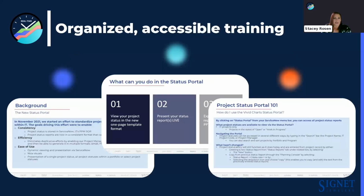So this is just kind of an example of the presentation we gave when we rolled out the status portal. We gave folks a little bit of a background first. We told them, quite often in our organization, when we roll out something new, people want to know why. Why are you rolling out something new? What's in it for me? Why are we doing this? How do we do it? What's expected of me?